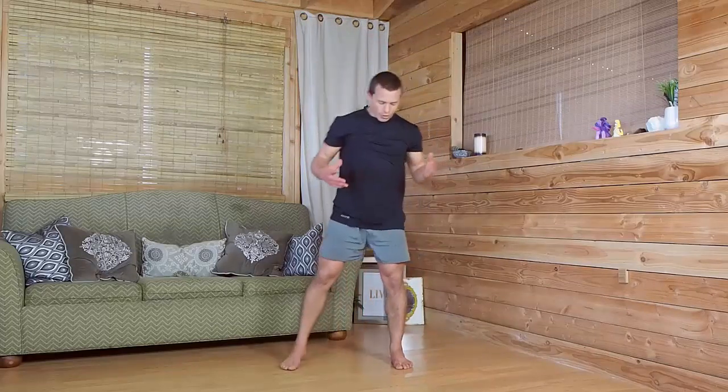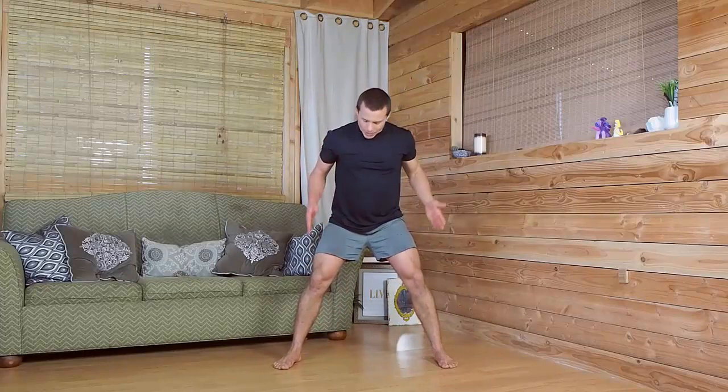Good. Let's do some lower body movements. We're going to keep these fairly small. First, let's start off with a wide stance. From here, we're going to make sure that our toes are still relatively pointing forward. You want the feet as parallel as possible. We're going to sit down in this ever so slightly.